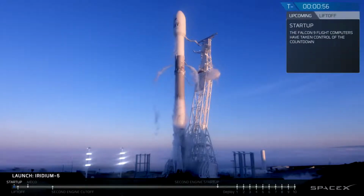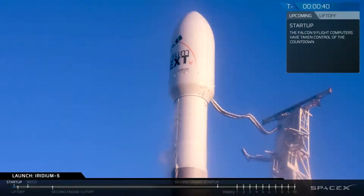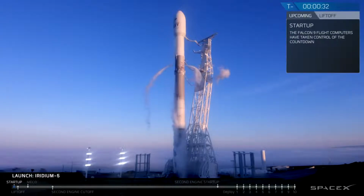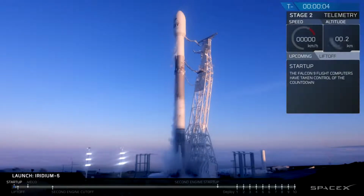Falcon 9 in startup. Ground side gas closeouts complete. Stage 1 tanks pressing for flight. This is the LD on countdown 1. We are go for launch. T-minus 30 seconds. Propellant tanks, pressure flight. 15. 10, 9, 8, 7, 6, 5, 4, 3, 2, 1.